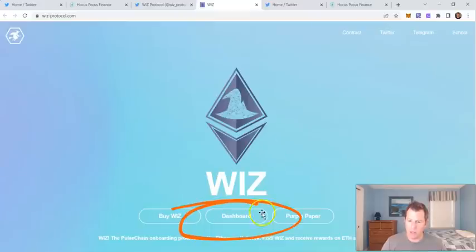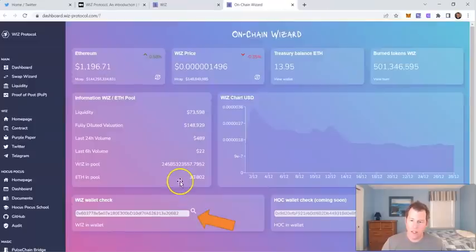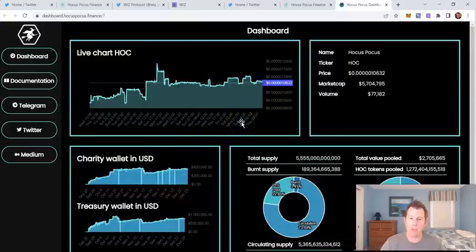Relevant links, you want to go to dashboard right down here. So it looks pretty funky here. So here's the Wiz wallet check, which is what I was mentioning. Here's the treasury balance. Here's the burn token balance, price charts. It's pretty cool. I like this. And this is the same thing, dashboard for the Hawk token.